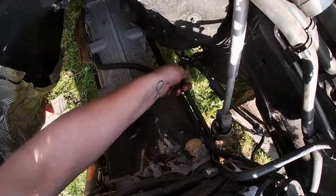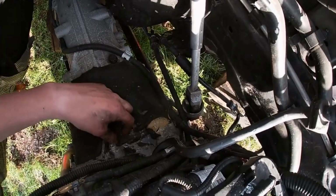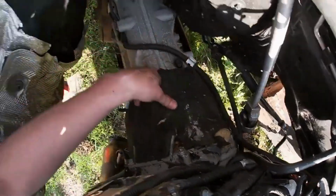We're getting it out. All that's giving us trouble now is this fuel line hose. Everything else is disconnected and pretty much out.